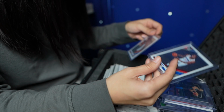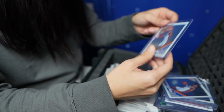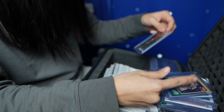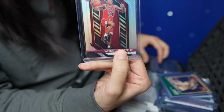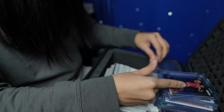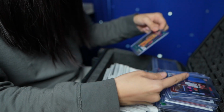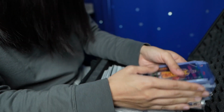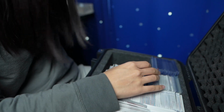The good old days. We got Kawhi, SGA, another SGA. We got some LeBron. Wendell Carter. This is a refractor. Wow. Non-refractor. Another Rui. Amazing. Bukongu. He was a pretty decently high pick, right? From USC. Move this to another pile.